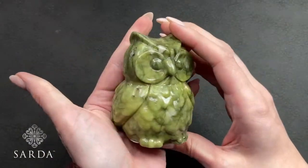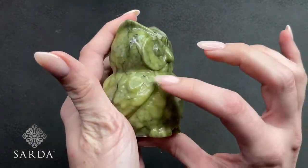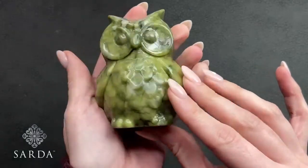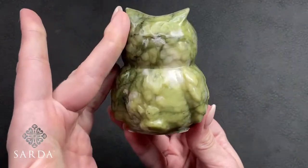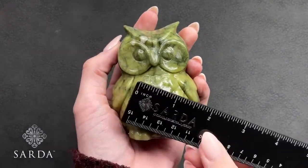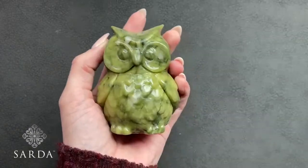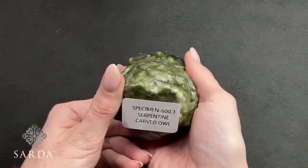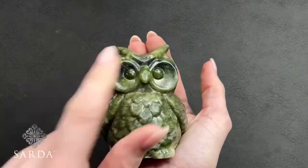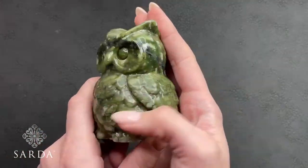600.2. This one's a little bit lighter in color, I think, of the three. You can see this one's got some lighter, kind of light green, some white veining on the back. Measure him. You can tell he's a little bit shorter and squattier. Still a cute little body shape though. And then we've got 600.3. This one's got the dark striation through its little brow, and you can see that dark veining throughout.